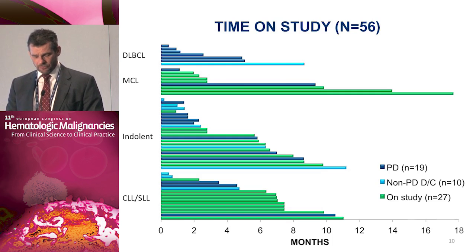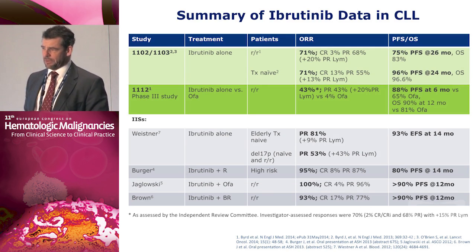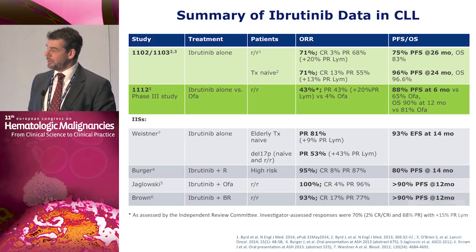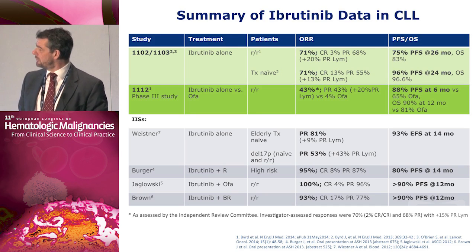And that's what led on to phase 2 studies, and we'll talk about CLL first. So here's the summary of the data in CLL, and the top 2 are the industry studies. First one, ibrutinib alone in relapsed refractory patients, and a subsequent cohort of patients who are treatment naive. And I'll show you this data in a little bit more detail in a second, but you can see some incredible PFSs in frontline treated patients.